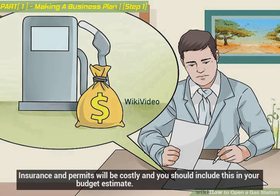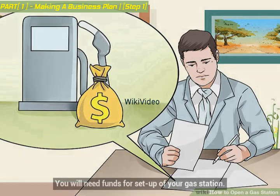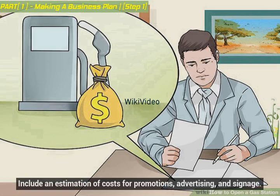Insurance and permits will be costly, and you should include this in your budget estimate. You will need funds for setup of your gas station. Include an estimation of costs for promotions, advertising, and signage.